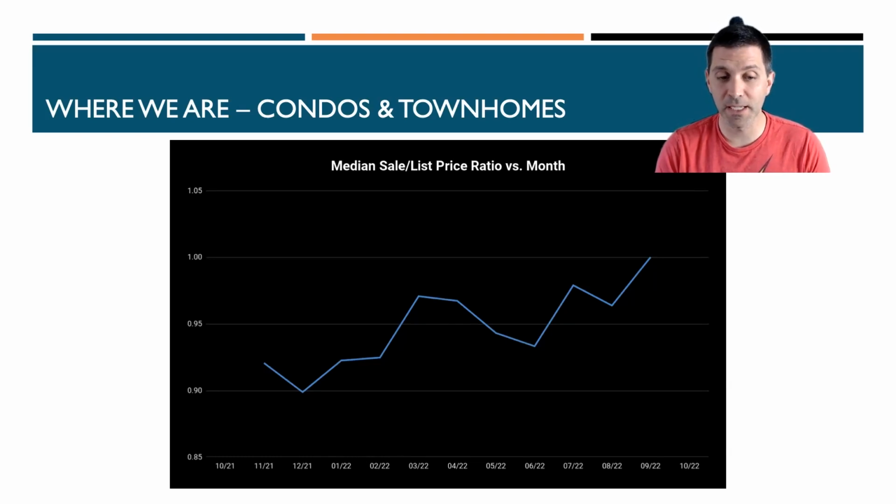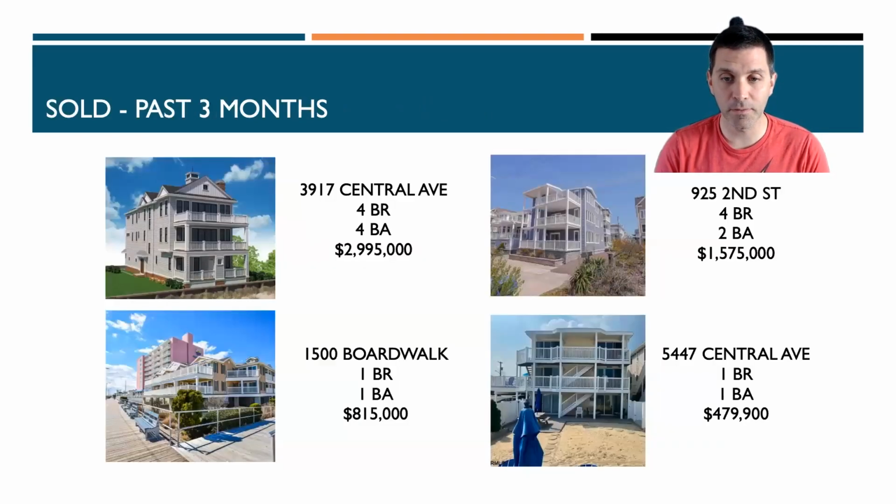But again, we had no sales back in October 2021, none in October 2022. But in general, we're floating around this 95% of the original list price at what these homes on the beach tend to go at. So the fact that it's trending up, I am not going to say we're going to hit 100 and go above that. I expect that we will stay in the mid 90s going forward.